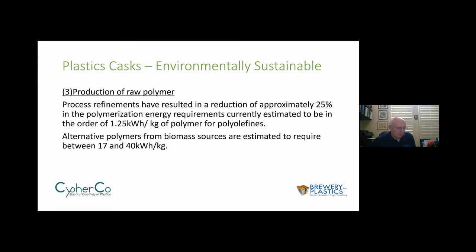Production of raw polymer. Despite process refinements, which have resulted in a reduction of approximately 25% in the polymerization energy requirements, currently estimated to be in the order of 1.25 kilowatt hours per kilogram of polymer for polyolefins, alternative polymers from biomass sources are estimated to require between 17 and 40 kilowatt hours per kilogram of material produced.